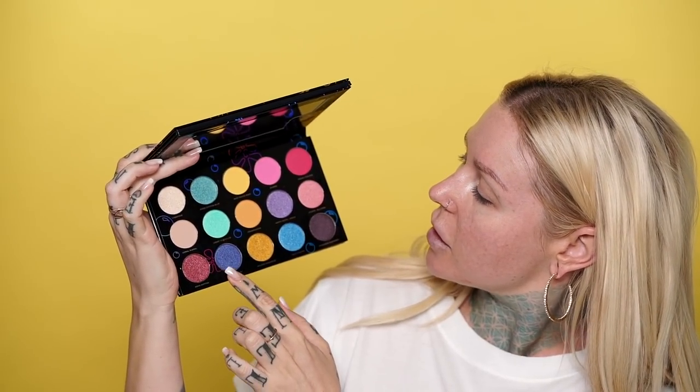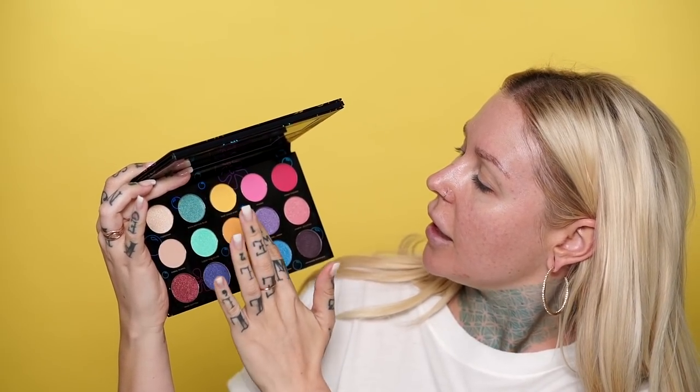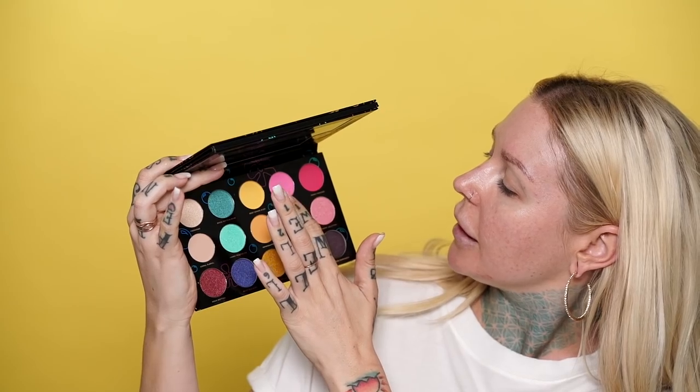Some of these shades look really pretty. Like these all look really cool to me, and that one's really pretty. I don't like these. I don't like these. Nah, that one's okay. That could be used as a mustard, I guess. I don't really like this one. I feel like maybe it's just me because I think people really like this.